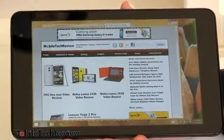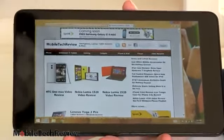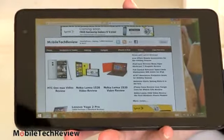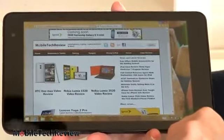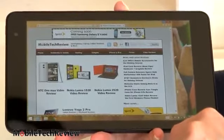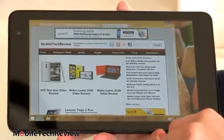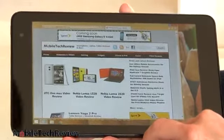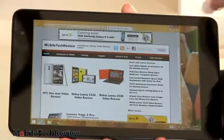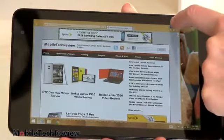This has a Synaptics digitizer. That's a new kid on the block when it comes to pen-based digitizers. So it's 10 points of multi-touch, and with a $30 optional pen, you get pressure sensitivity and palm rejection. Now, we're still waiting for our pen to arrive. We got the unit before the pen, but we have fairly high hopes for it, making it at least a little easier to do things like press on these close boxes and such.